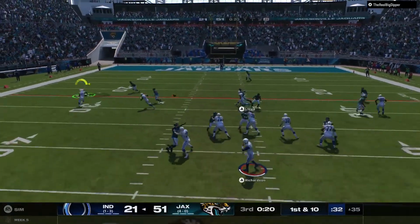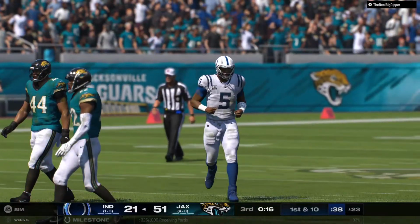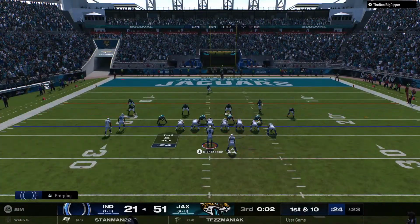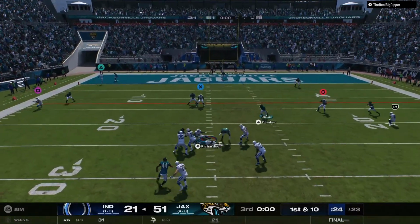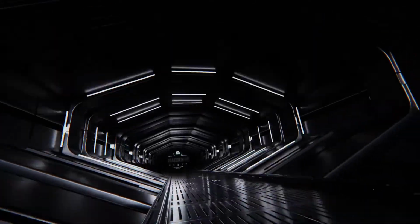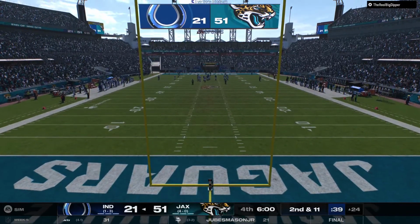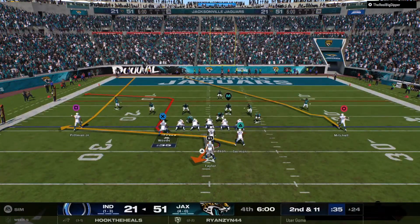Here's Richardson to throw. The toss here completed to Pittman. And brought down, but not before they're inside the 25. Richardson. And he's going to be taken down. He's sacked on the final play of this third quarter. Ball at the 24 and a 2nd and 11.